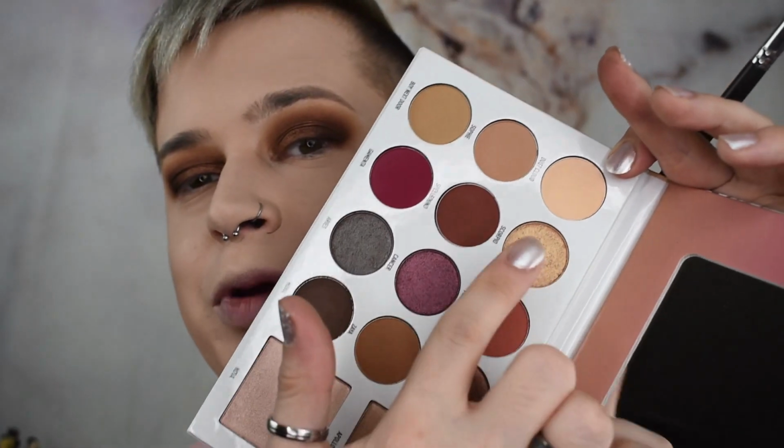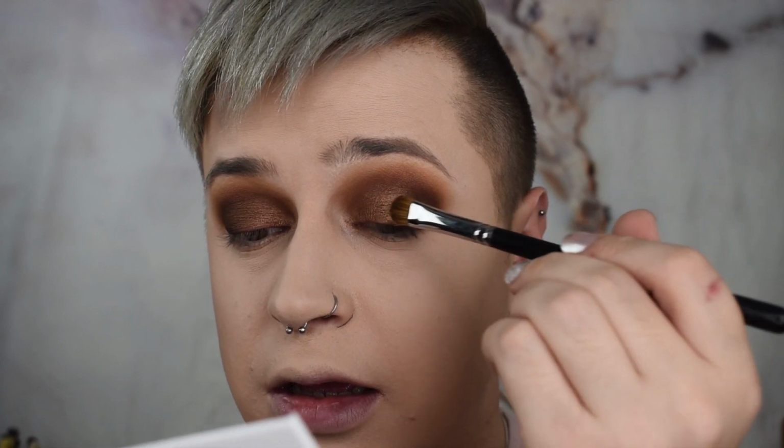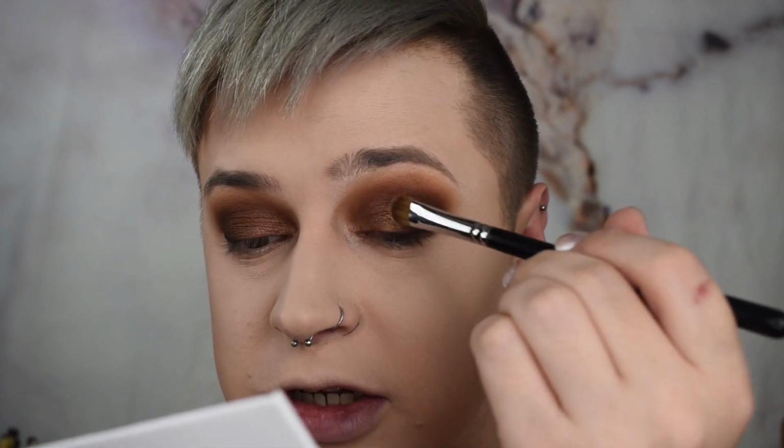Now on a wet Morphe M167 brush, I'm going to take the shade Scorpio right here, and I'm just going to douse it with a little bit of some Morphe Continuous Setting Mist, because I really want to just add a little brightness to this look, and I feel like this will be a nice little pop to add onto the lid. Oh yeah, just like that. Just to get a nice little metallic bronzy moment going on in the middle. We're getting this soft glam going on.